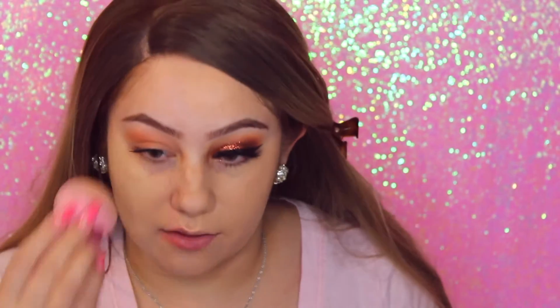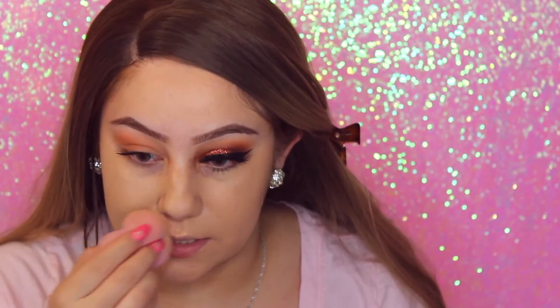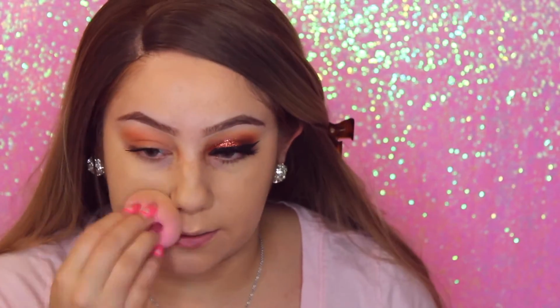And this definitely has good coverage, but it's not as heavy feeling. And it is good coverage, but it doesn't cover my freckles like this side does. I don't know if you guys can really see that, but it doesn't cover my freckles, and it's a lot lighter in consistency. But it is, I would say, good coverage because it did cover up those breakouts right there. So then after that, I do like to take a concealer.